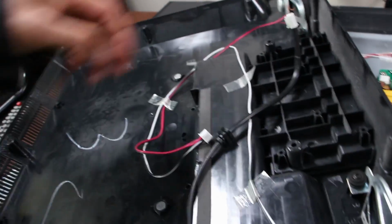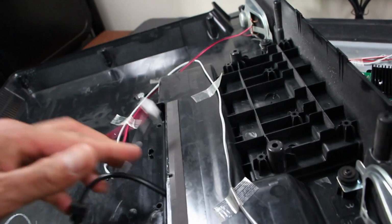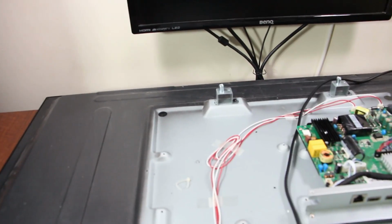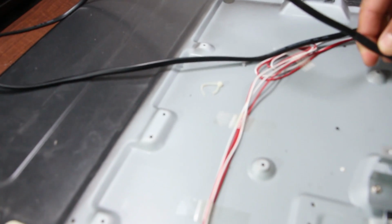So what we're going to do now is pull this through. And now the back cover is completely off. And put that away. To troubleshoot this, we're gonna have to put the plug back in and turn it on. So be careful at this stage, please.